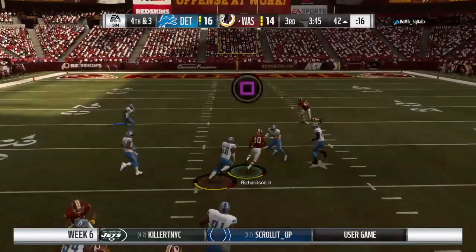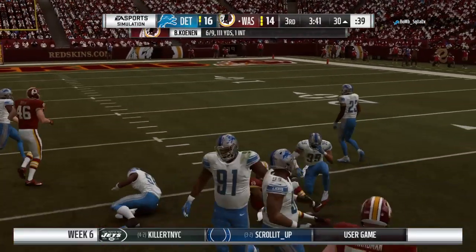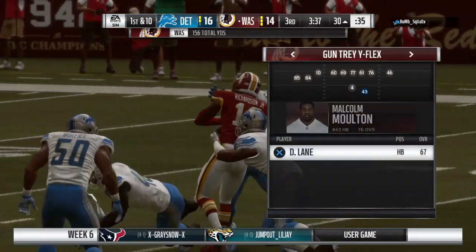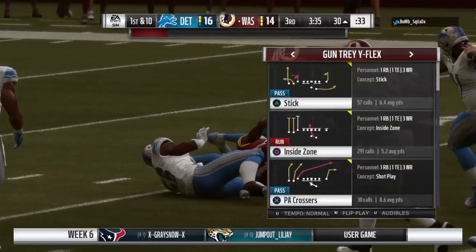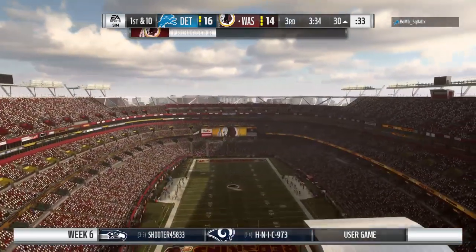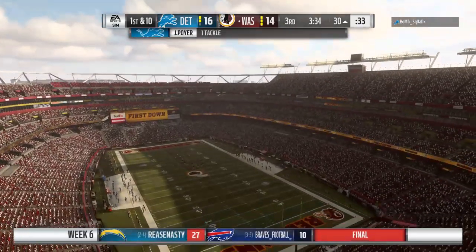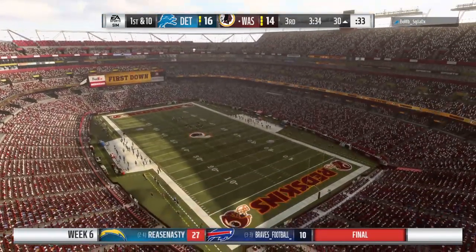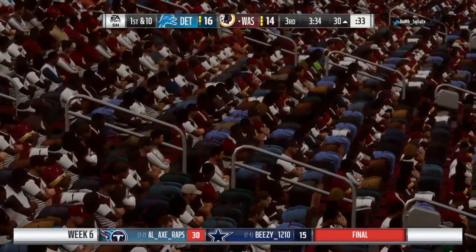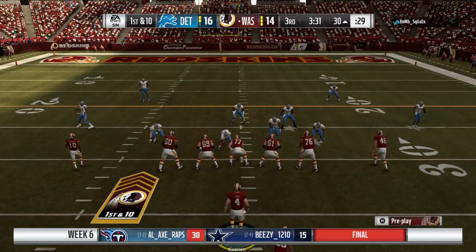From the shotgun, he'll look to throw. Over the middle, complete. It's Richardson. And brought down, but able to get it to their 30-yard line. A big pickup at 12 yards on fourth down to keep this drive from stalling. So first and 10 now from the 30.